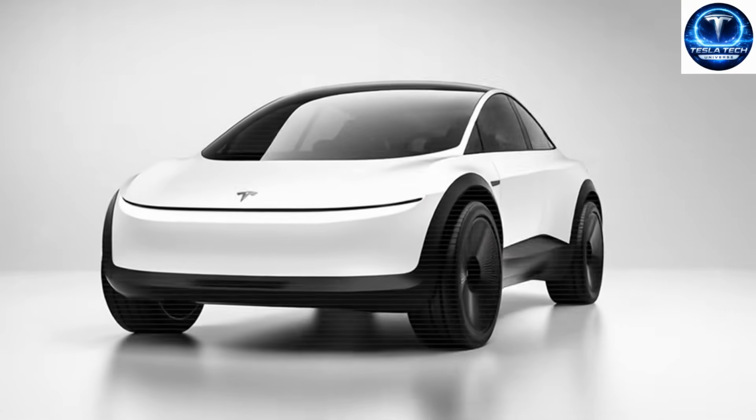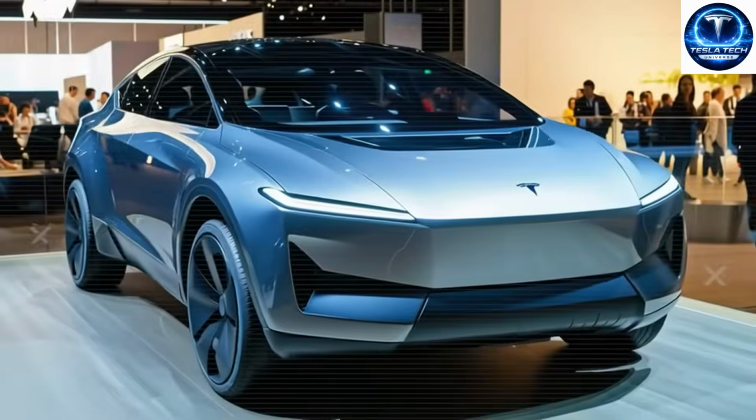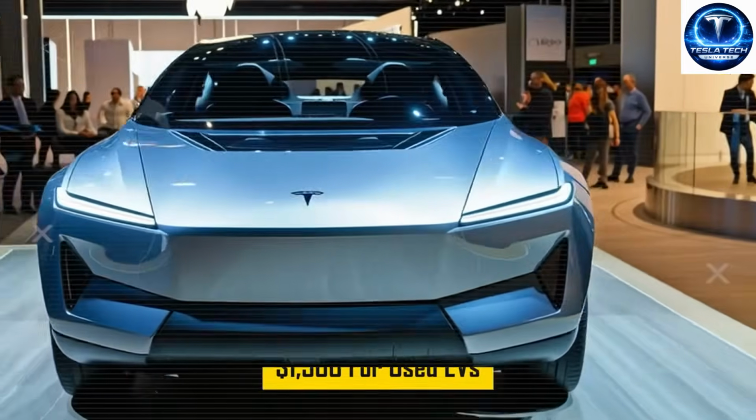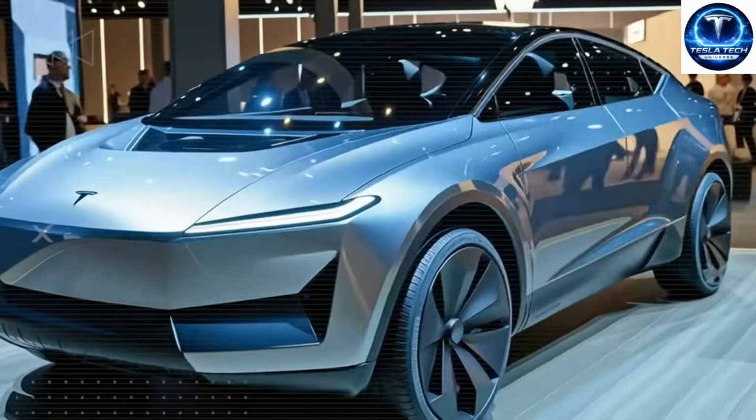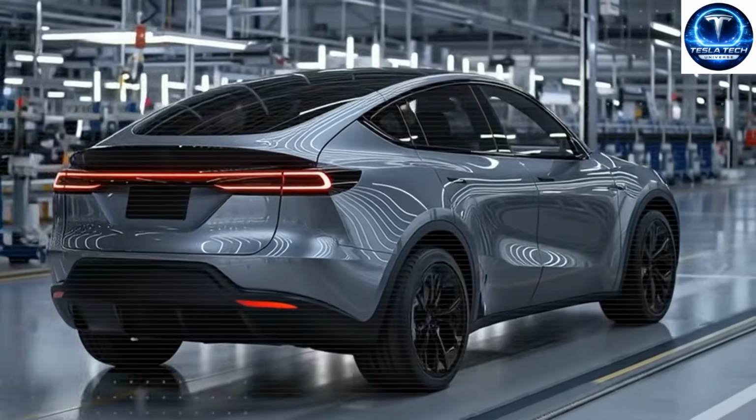Further incentives in California, which include a partial sales tax exemption and additional rebates from local utilities, serve to make electric vehicles more financially accessible for the average consumer. These financial incentives can translate to significant savings.